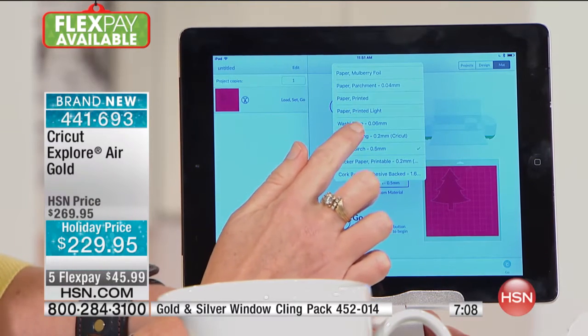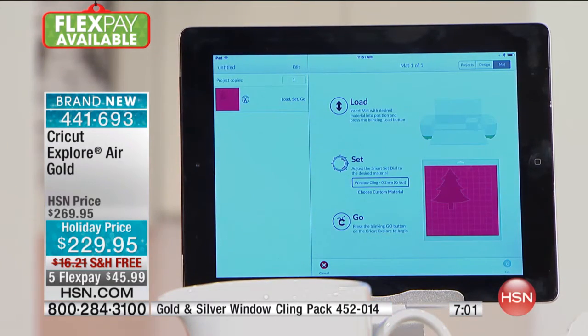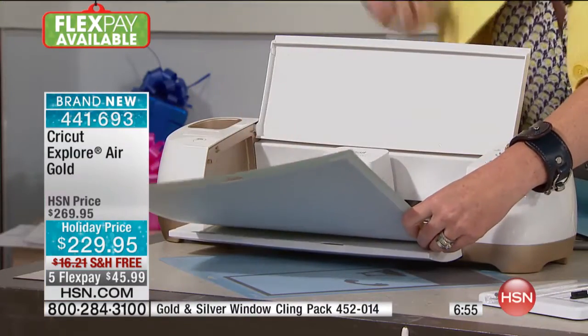Okay, so I'm going to push. I've scrolled down, and I'm going to push window cling, and then I'm going to select go. Now, the machine knows that I've got window cling in here. I don't have to guess. I don't have to do anything else. I just put this in here, and again, I just load the machine. I can take my pen out.